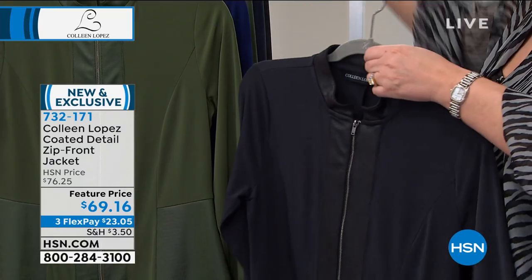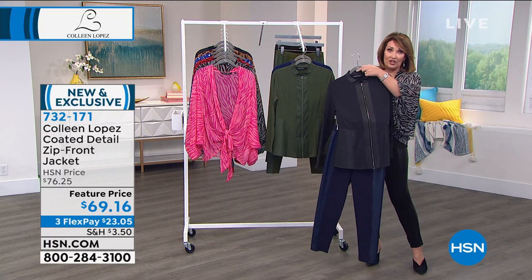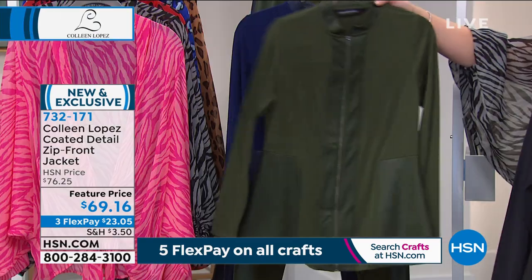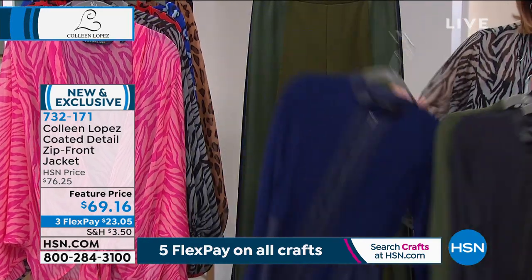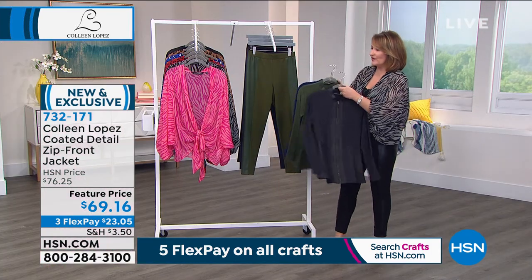It looks great with the leggings I've been wearing. I'm obsessed with these leggings. They're so great, and we do have the matching legging also available. If you want to build a suit or build the outfit, you would have that option, certainly. We have it in navy blue. We also did olive. Love it in the olive. And then finally, we also have it in the black. So navy, olive, black are the three colorways for this one.